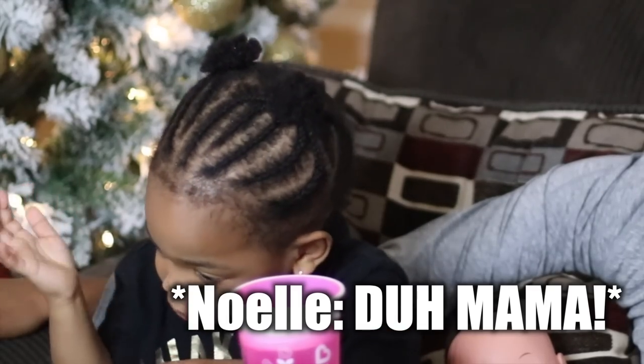You know, I know hair is not everything. It's just one part of her. She's a bright, bubbly little girl and I love her to death. It's a bonding moment for us. I am considering doing rice water on her hair, but I think I'm going to try it on myself first because I just don't feel right trying it on my child and not trying it on myself first.